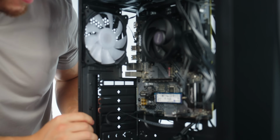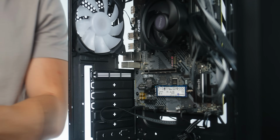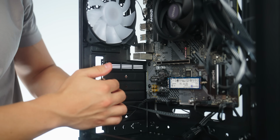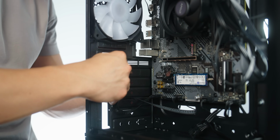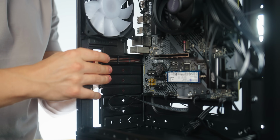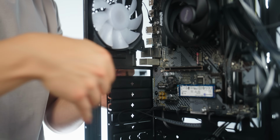Okay, Game Max, what the heck is this? So we unscrew this. There we go. That's through. This case is so cheap, they don't even bother to let you unscrew these. You have to literally rip them off. Let's see, so the topmost one, oh, this doesn't even have a screw. What the heck do I do? Do you press on this or something? Is this old school? Am I actually too young for this? Oh, okay, there we go.